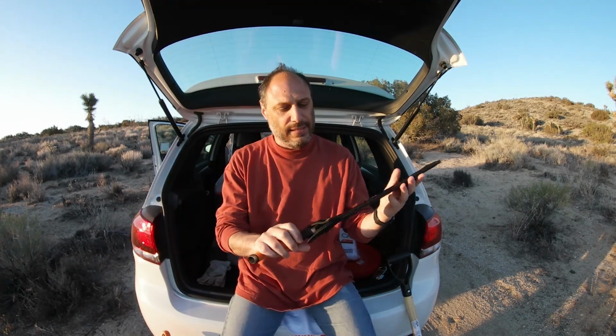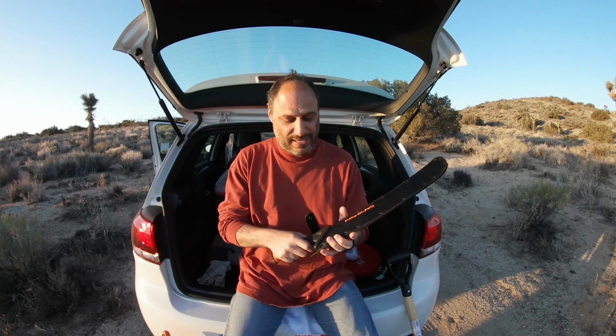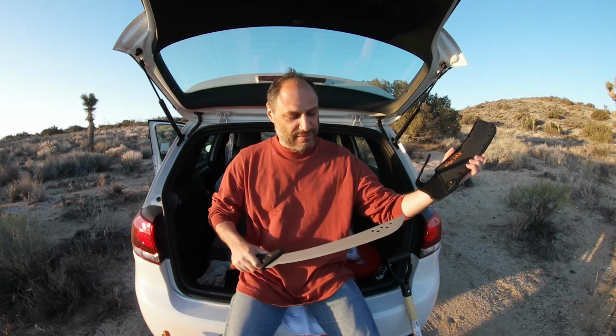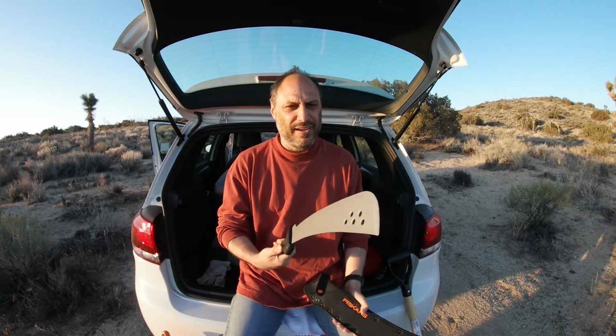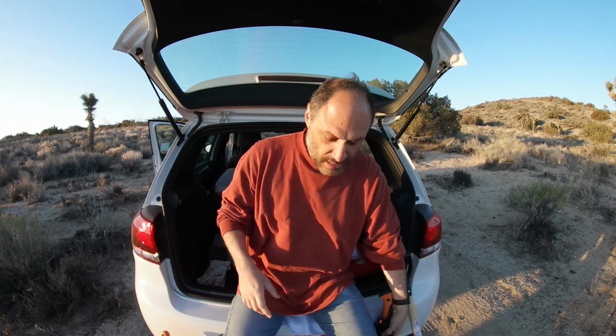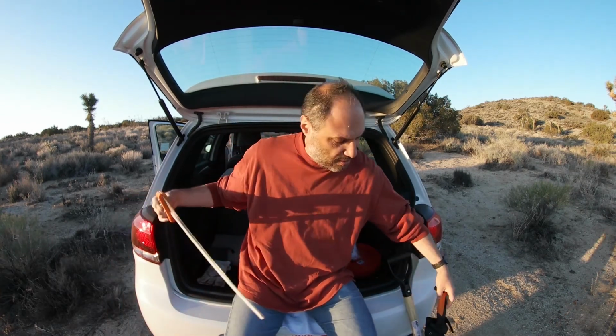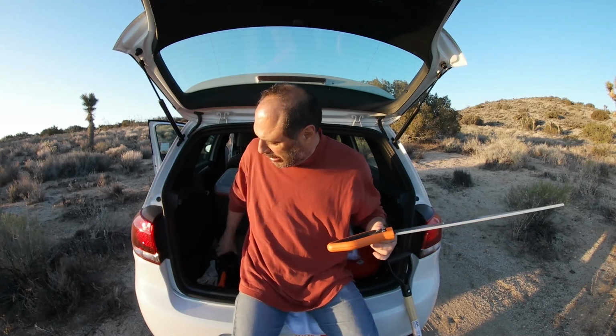Next, I got this thing. This is a machete. This thing looks really intimidating. I don't know if it's any good or not, but that's quite impressive. I don't know how sharp it is either. I haven't tested it, so we'll be trying that today. Should be fun. Also brought a saw. I don't know if I'm going to need this. Where am I supposed to put you? I guess I'll put you over here.